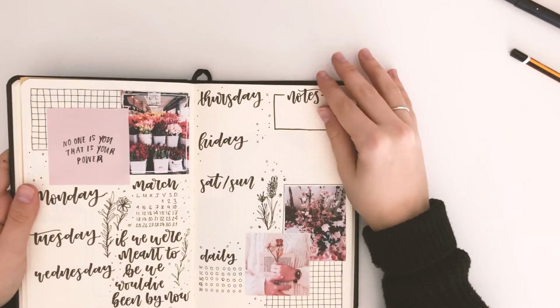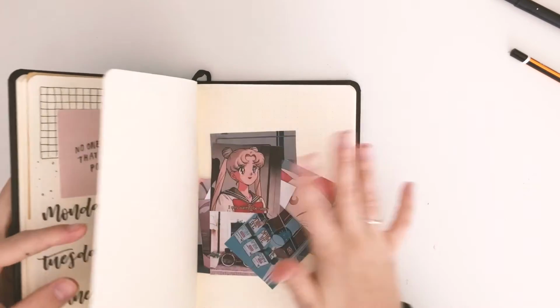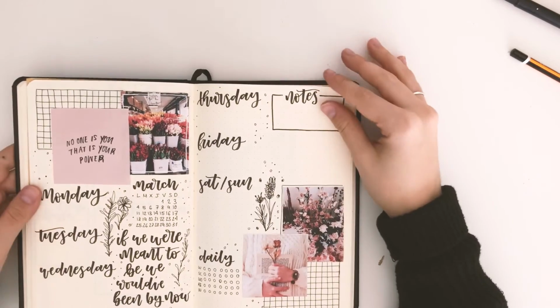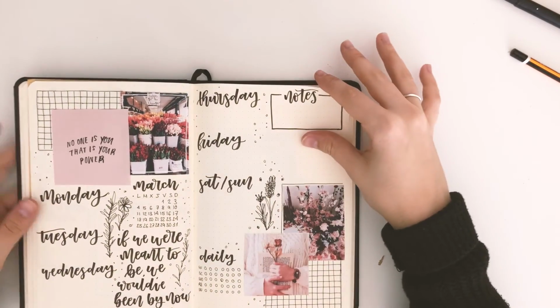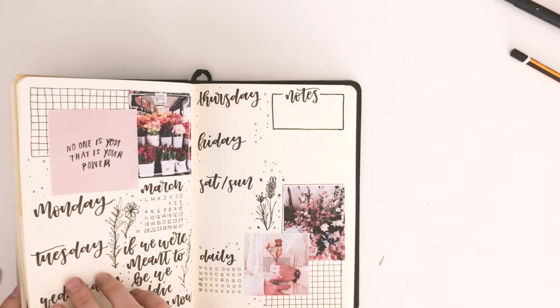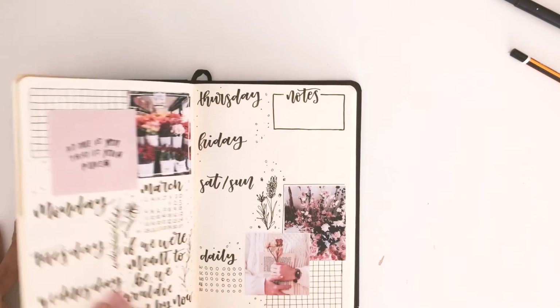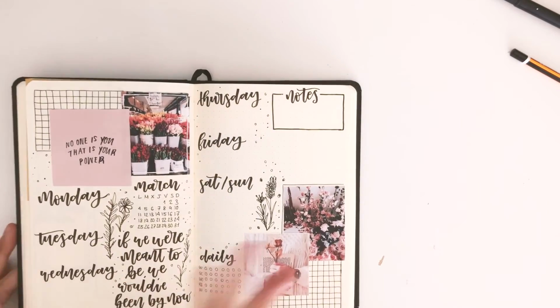And then this is my first week. I do this every single week. I can give you a little bit of a preview, but yeah, I'm going with pink colors this month. I love these kinds of spreads. All of this was based on the spread I did in January, which was this one, and I love how it turned out. So as you can tell, I try to go for the same vibes.